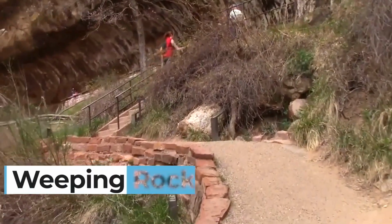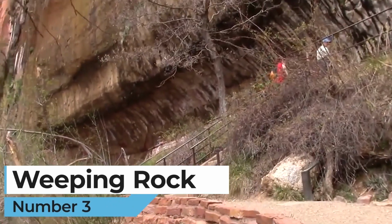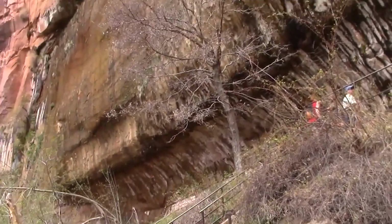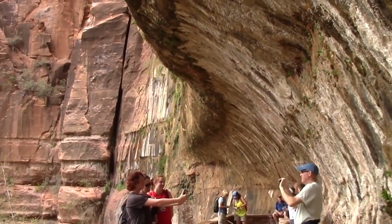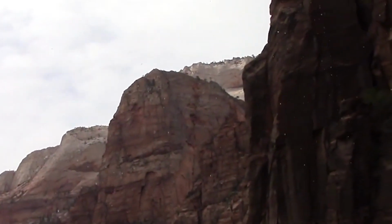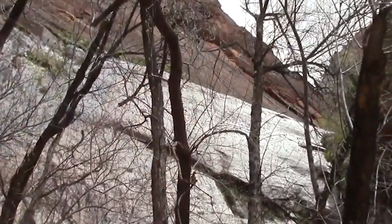Number 3. Weeping Rock. Weeping Rock is a unique and beautiful rock alcove located in Zion National Park, known for its weeping appearance. The Weeping Rock Trail is a short and accessible hike that takes you to this natural wonder, offering a refreshing and memorable experience.